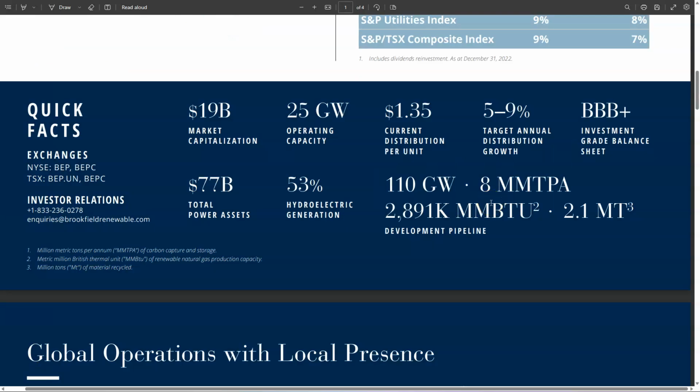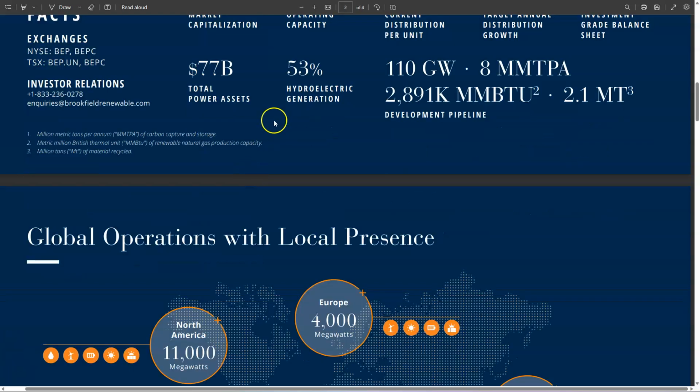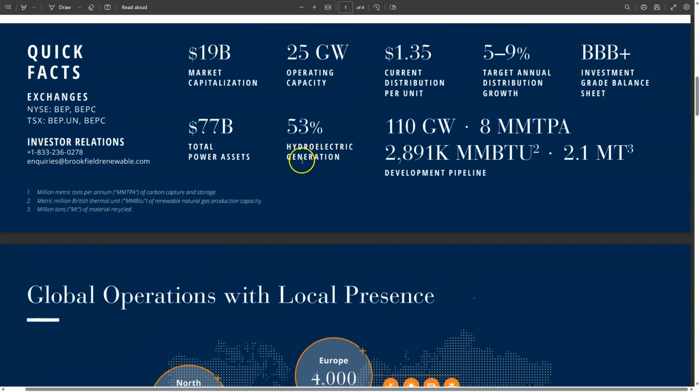Another important piece of information here is their investment grade. They got a BBB+, which is really high rated, and this is not something you tend to see on a renewable energy company or a utility company at all, to be honest with you. Another key point here is the hydroelectric generation. Now, you'll see it says 53%. A lot of renewable energy companies have high percents in wind or solar, and those are not favorable in my opinion.